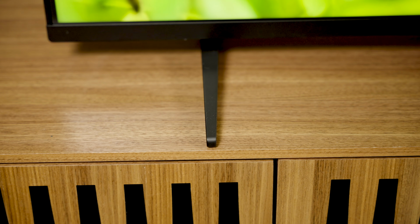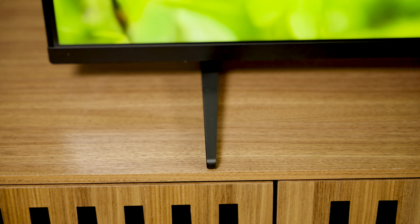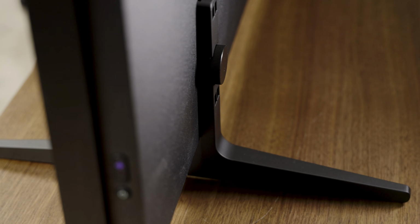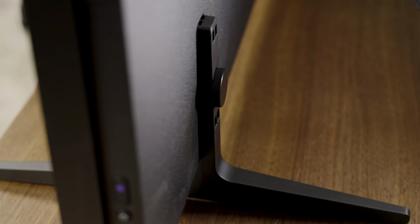Roku also gets bonus points from me for these feet. Normally you take the feet and you slide them in, and then you have to put 4 screws, 2 in each foot, to get it secured to the TV. But this TV comes with these compression style screws and dials that make it very easy to get them put in and set up.